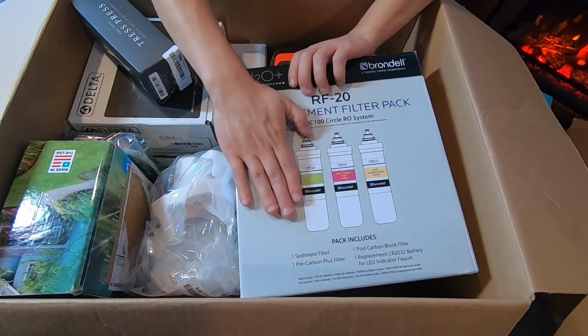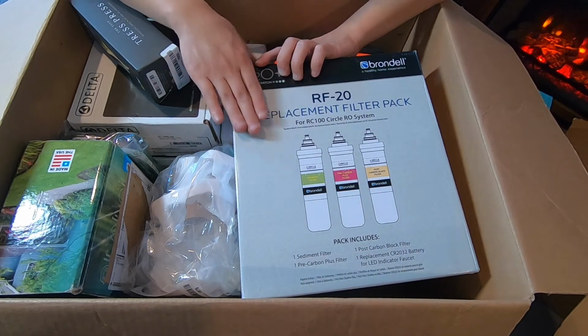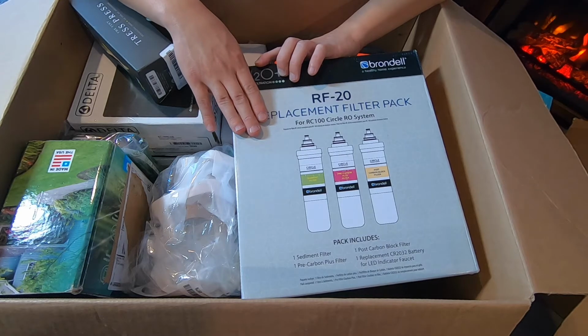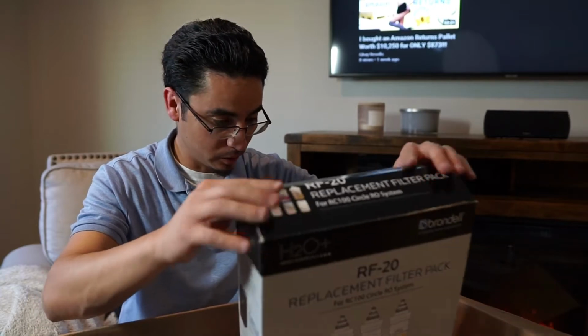So here we have a filtration 3-pack. This seems to be for a tank that goes underneath your sink. Typically these go for a pretty good amount of money.